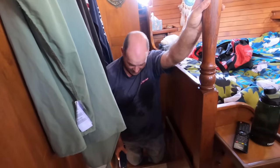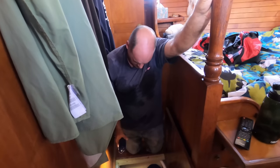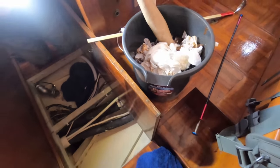We had to pump it out to start with because it was full of water and oil down there. For I don't know how many years. I don't know what's been going off. We filled the bucket plus a Coke bottle of water and crap out of there.